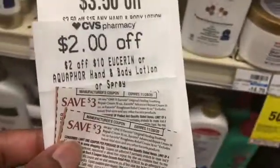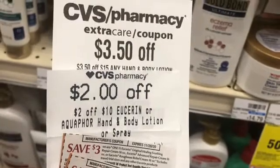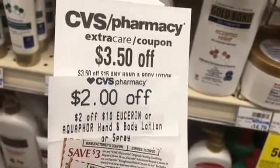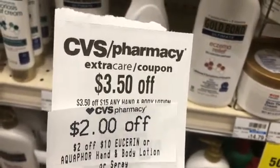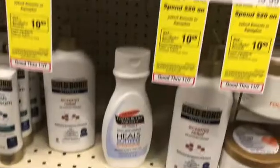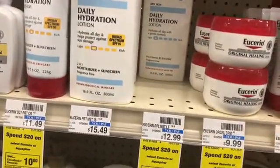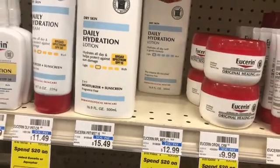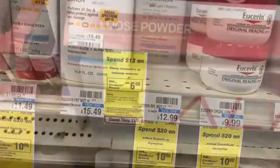I'm going to use 2 of the $3 coupons, I believe, from out of our Smart Source. I have this $2 off of $10 Eucerin or Aquaphor hand and body lotion, as well as a $3.50 off of $15 lotion CRT. That's going to bring the cost down to $14.58, getting back that $10 in extra bucks, making the final cost $4.58 or $2.29 each, which isn't too bad.